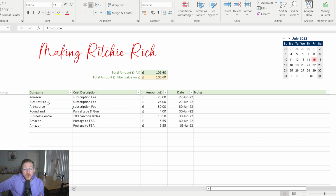I need to get out a bit more, and I plan to do that. It's just been a busy 2 weeks with summer starting and kids being off. So I plan to go out and do a lot more, okay? But as you can see, in total, my expenses are £105 so far.